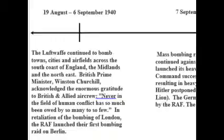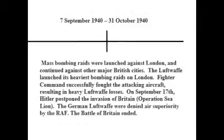In retaliation for the bombing of London, the RAF launched their first bombing raid on Berlin. The 7th of September to the 31st of October 1940. Mass bombing raids were launched against London and continued against other major British cities. The Luftwaffe launched its heaviest bombing raids on London. Fighter Command successfully fought the attacking aircraft, resulting in heavy Luftwaffe losses.